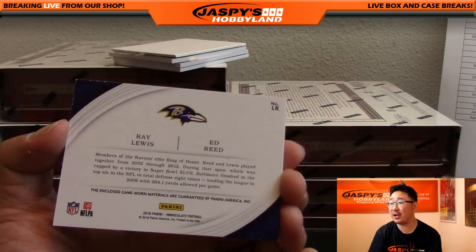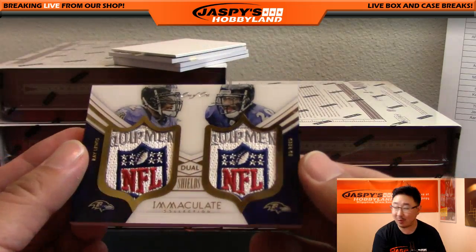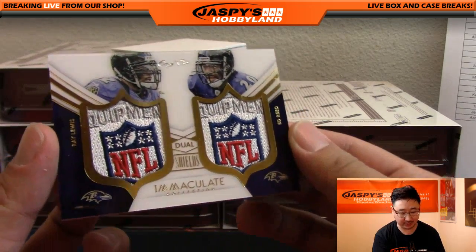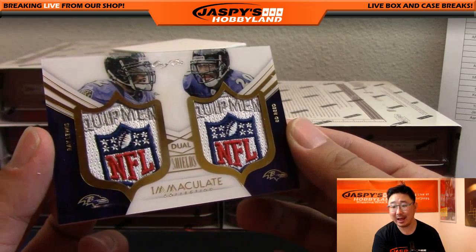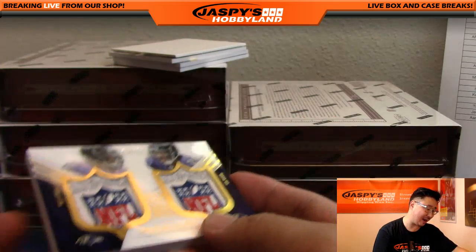Dual NFL Shield for the Ravens. Ray Lewis, Ed Reed. Wow. Dual shields. Whoa! Ravens. Mike Kuntz with the Baltimore Ravens. Wow.